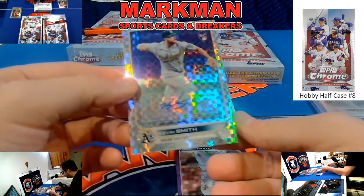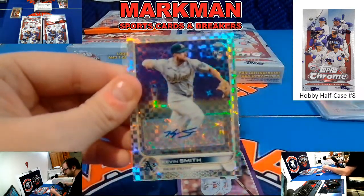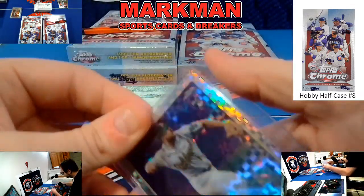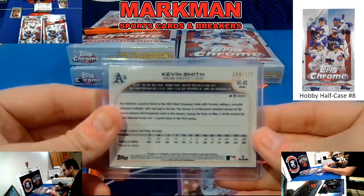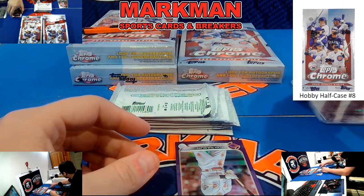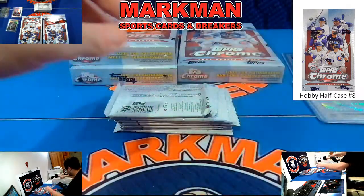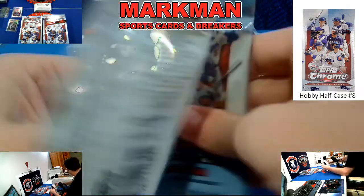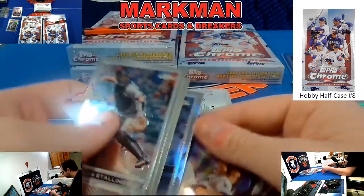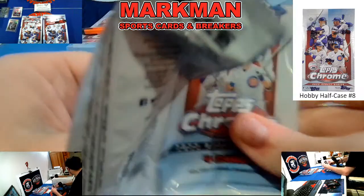Oh, nice. For the A's, Kevin Smith X-Fractor to 125 autograph rookie. Athletics on the board with a nice autograph. That's autograph number two. I'm going to keep them kind of separate here so I can show you. Tyler Knockhan is the purple. As we go along, I'm expecting four autographs in this. Expecting Kwan, Alek Manoah, because we only had two autographs in half case number seven, which was the other half of this case.